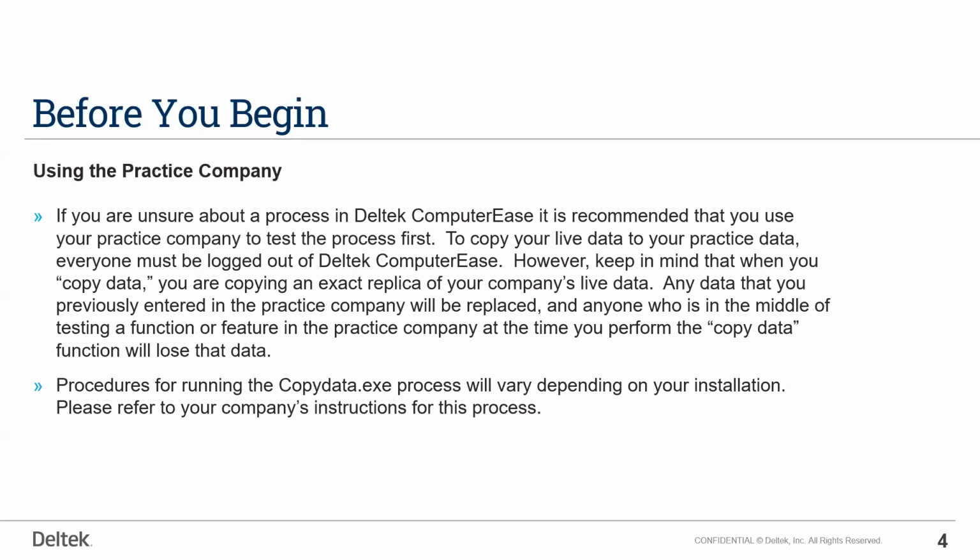The practice company is a great tool for you to do tasks in the system that you're unfamiliar with. The practice company is a full copy of your data. It is a picture in time. So if you update your practice company, it'll be as of that moment that you're updating it. Your same rights and restrictions would follow into the practice company. So if somebody does not have access to payroll in the live company, they will not have access to payroll in the practice company. You will use the same logon.